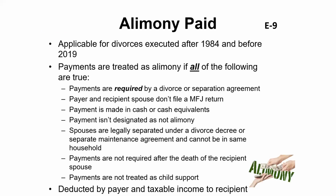Another item that I just wanted to cover here is alimony. Again, fortunately did not change from prior years as well. A little bit more information can be found on the E9. So this applies for any divorces occurring after 1984 and before 2019. Any divorces that happened after 2019, the rules have changed. So alimony would not be deductible, nor would alimony received be taxable for any divorces happening in 2019 or later.